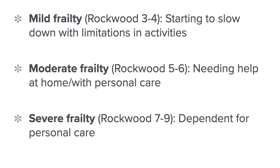People with moderate frailty, I think of as people who are needing help at home or help with personal care on a very regular basis. They usually will have family members going in at least 2 or 3 times a week, sometimes every day, to just help with bits and pieces around the house, or they may even be living with family members to provide that extra support for them. People with severe frailty are those patients who are completely dependent on other people for their personal care, be that other family members or professional carers or people living in residential facilities.